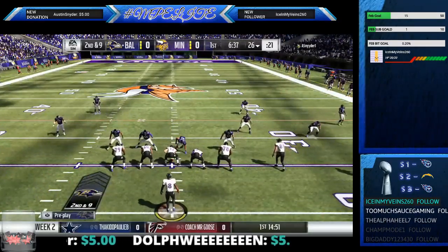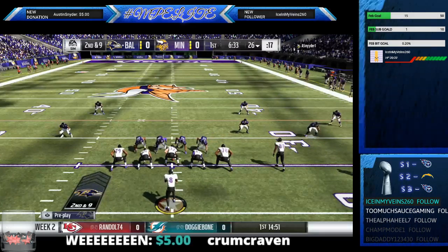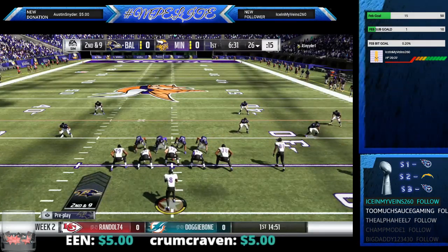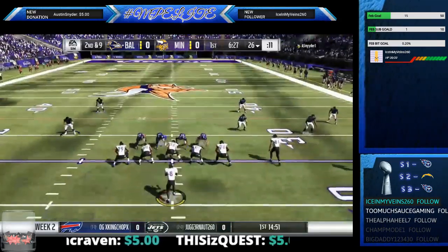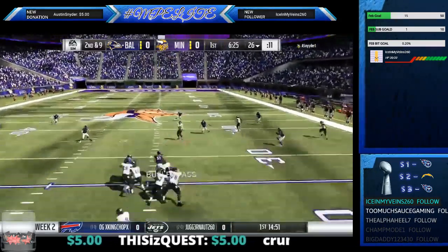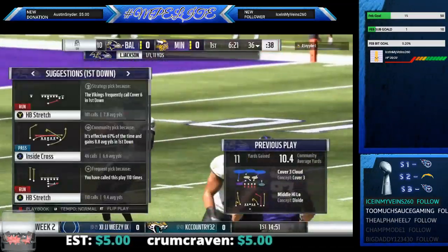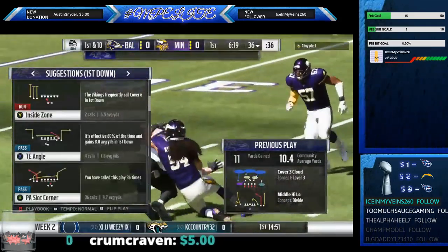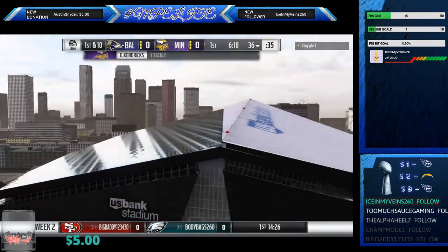Here we go. Blue 90. Blue 90. On 2nd down, Jackson. Open receiver. That's Hayden Hurst, the tight end. And he's taken down but able to slip across the 35. It's a pickup of 11 and a Baltimore first down.